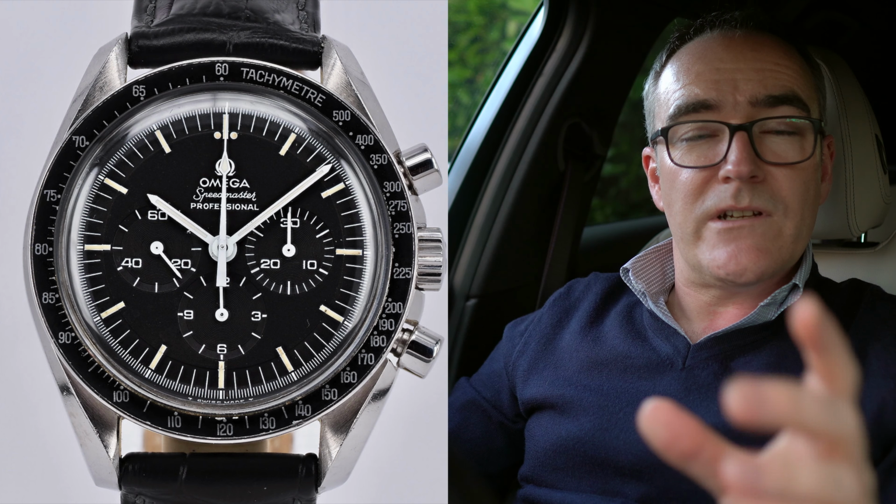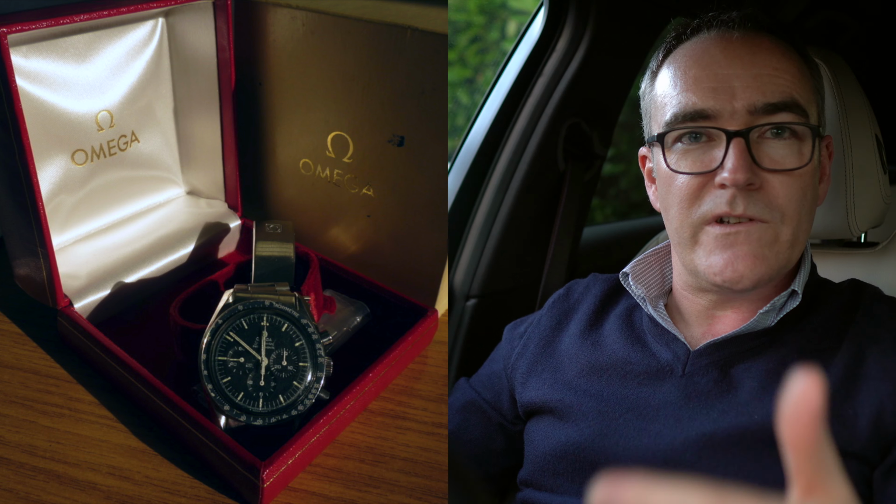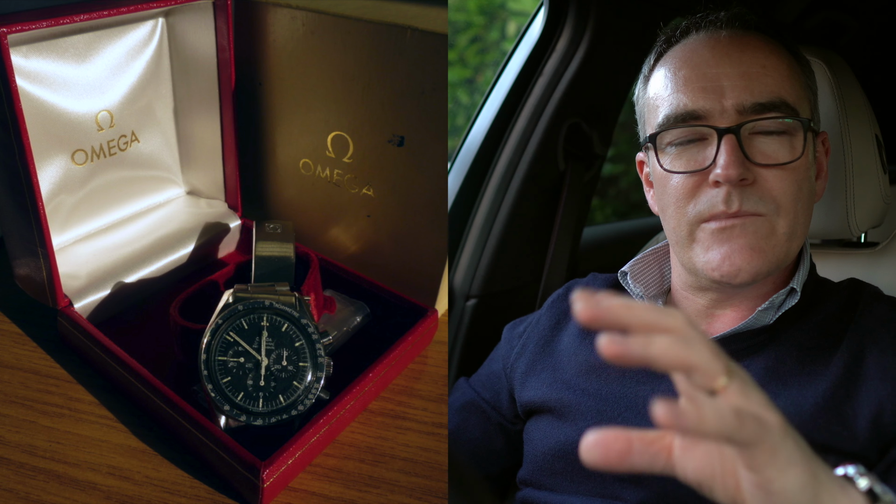I was offered one before. It's a 1971, which is my birth year. It still has a step dial, but it has the 861 movement. It doesn't have the 321 movement in it. It doesn't have the dot over 90, but it still has some of the original attributes from the dial, as they were sort of transitioning. It's a birth year watch.